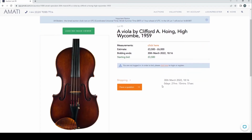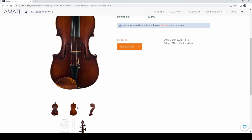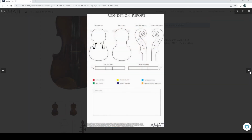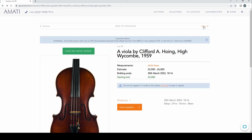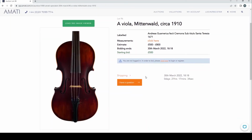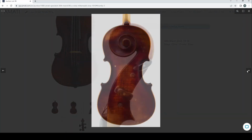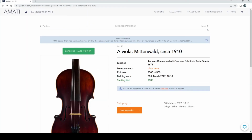A viola by Clifford A. Hoying, High Wycombe, 1959. Starting bid is 3.5. A viola, Mittenwald, circa 1910. Starting bid is 500. This I don't think was anything too exciting.